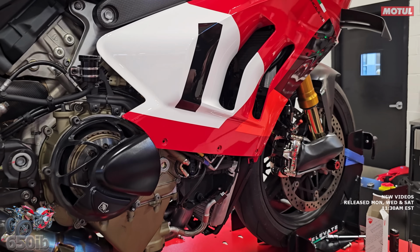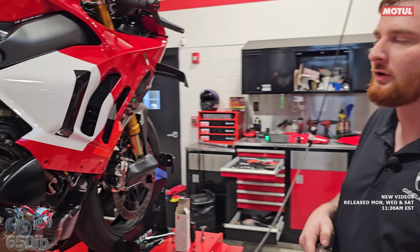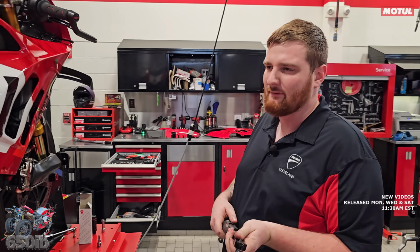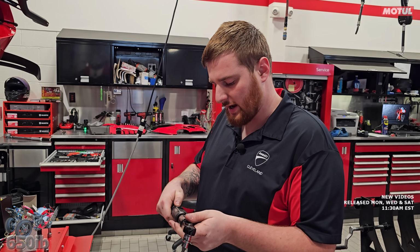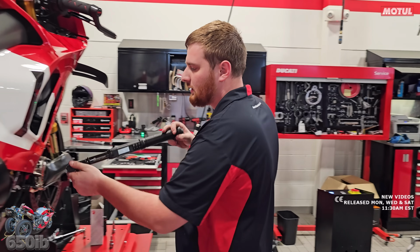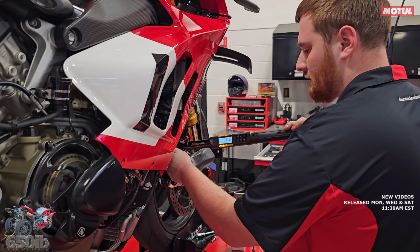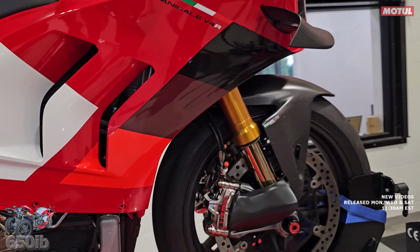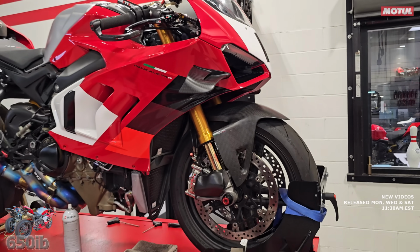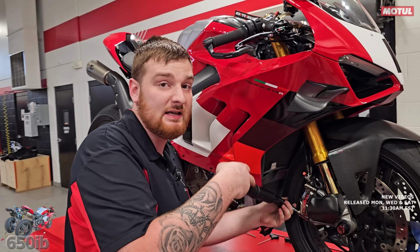Yeah, so we're just going around and checking torques on everything. We already did most of our 30-point inspection. The only thing we really haven't done is hook it up to the computer to register the service with Ducati. But now I'm just going around the entire bike, checking your torque specs on everything. And wherever I have my paint marker, I'll go through and paint mark everything after I'm done, so that as you're riding, you can see if something's loosened up.